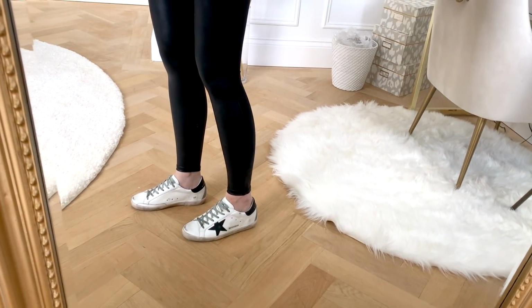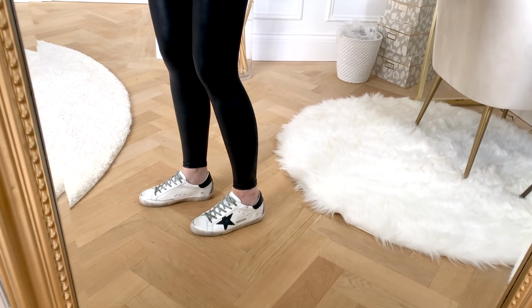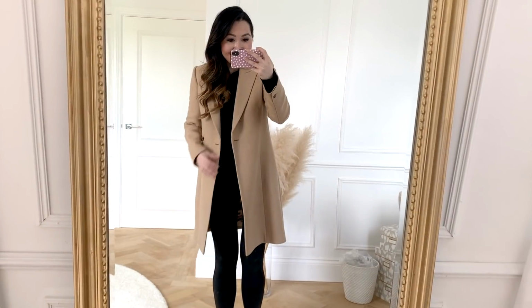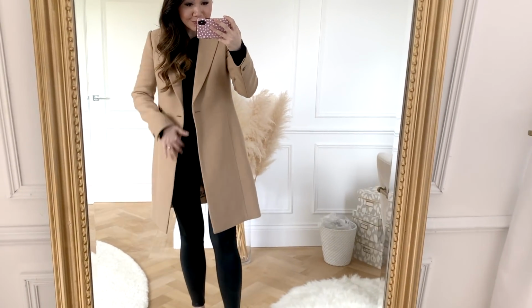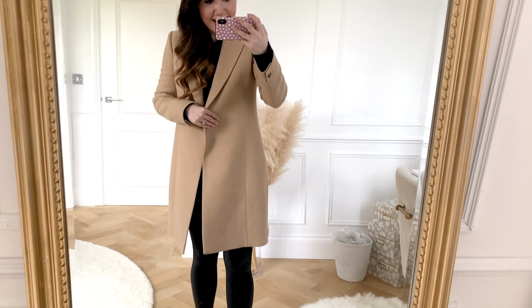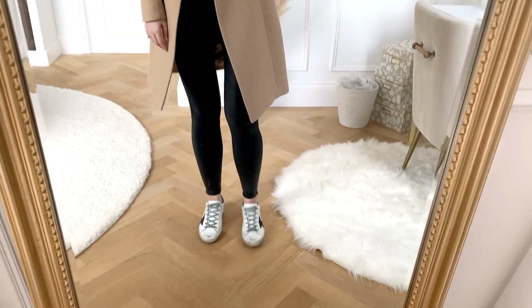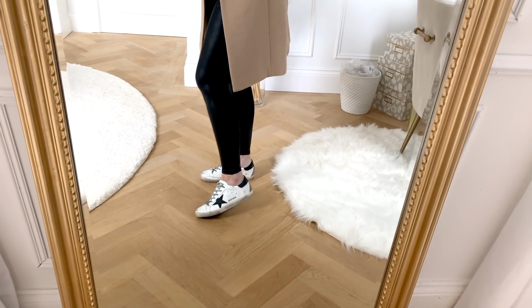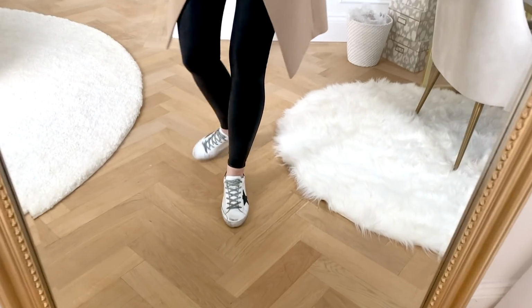Just before I head out, I'll show you a more winter option, with maybe a camel coat and a black sweater, because I think that would also work. I do think this option really works as well, just more casual on the base layers. So again, just the same leggings, little sweater, and then camel coat on top, but then dressing it down with the Golden Goose sneakers. I do think these particularly work well with black because it just picks up the accent, so I really like that.